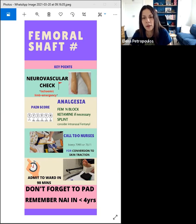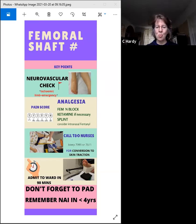Add padding where the pole meets the limb and other pressure points like ankle, thigh or groin. You can use gauze, Gamgee or K-Soft or a combination of these. Always try to admit your patient under 90 minutes where possible. So before the patient transfers to a ward, just don't forget to check that there's enough padding of the skin.